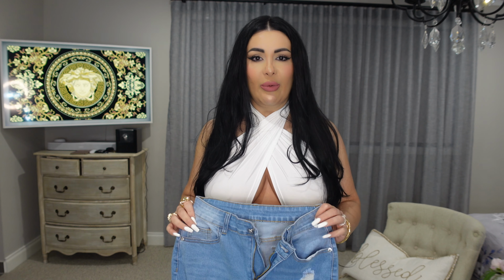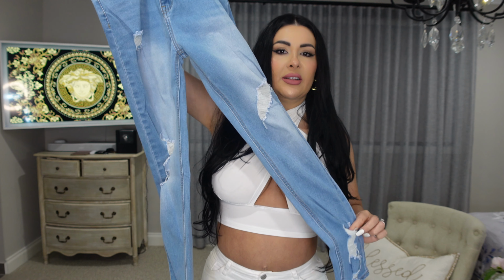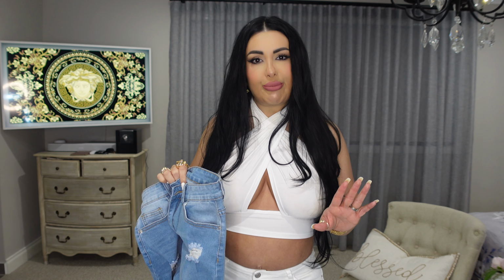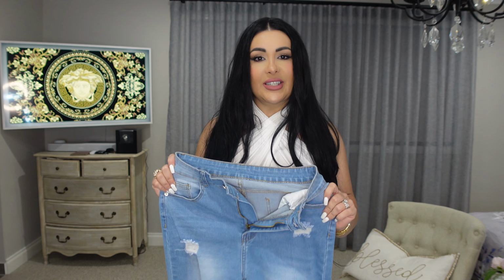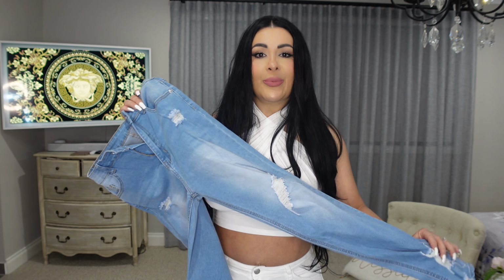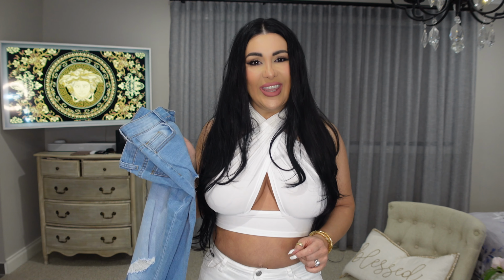Next ones are a light wash. They do have rips in them, which I really like. So as you can see there, and I must say the length of these jeans are all pretty spot on. I'm not too tall, so I don't have to fold or get anything altered, which is perfect for me. Now these are also very stretchy and they are high-waisted jeans. Now the quality on all of these, like I said, and I always say, they are quite amazing and I'm really happy with them. So let's put these on and you guys let me know what you think.